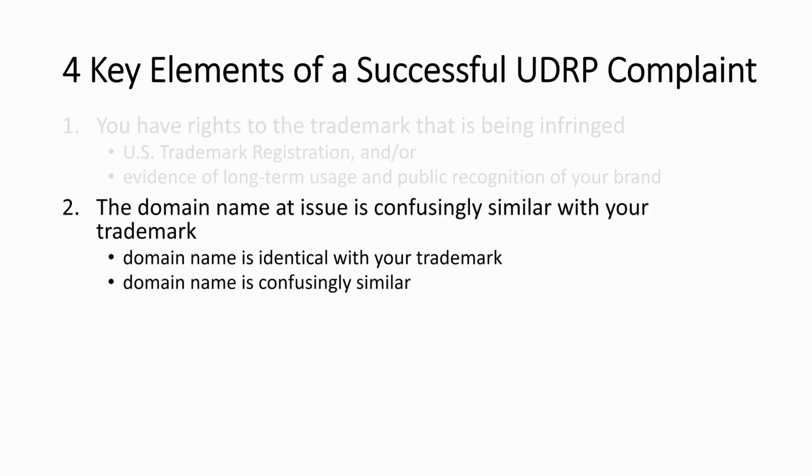Second, you must establish that the domain name at issue is confusingly similar with your trademark. This can be easy to meet if the domain name is identical with your trademark, but there are situations in which a domain name does not exactly copy your trademark but is confusingly similar nonetheless.